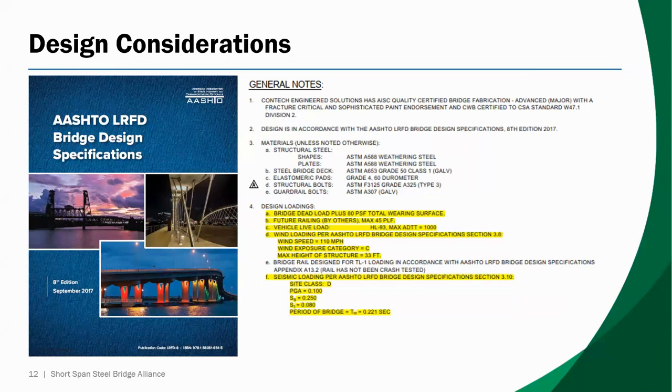The bridges were designed in accordance with AASHTO LRFD Bridge Design Specifications, 8th edition. HL93 vehicle loading was used for the design. Full self-weight dead load plus 80 pounds per square foot of gravel wearing surface, as well as an additional 45 pounds per linear foot for future bridge railing, is used in the design. And site-specific wind and seismic loading is also considered in the design.